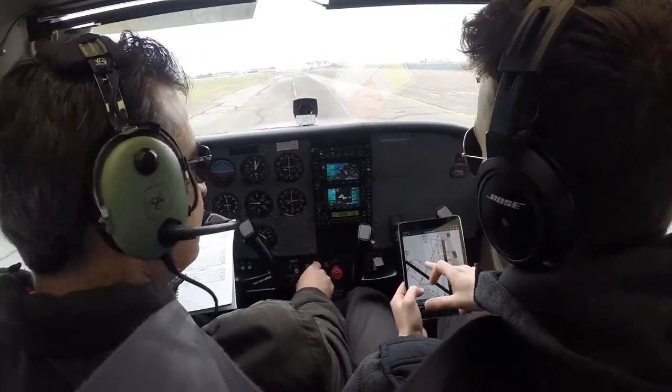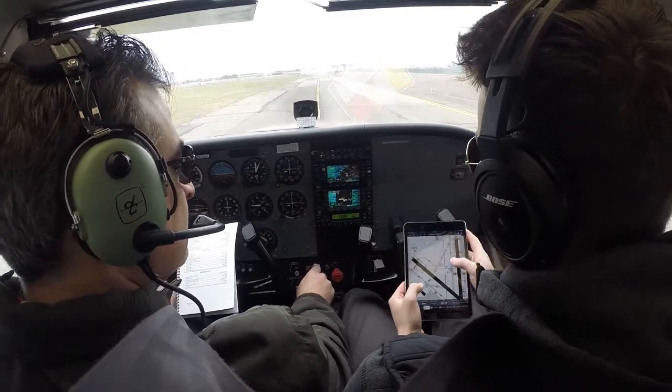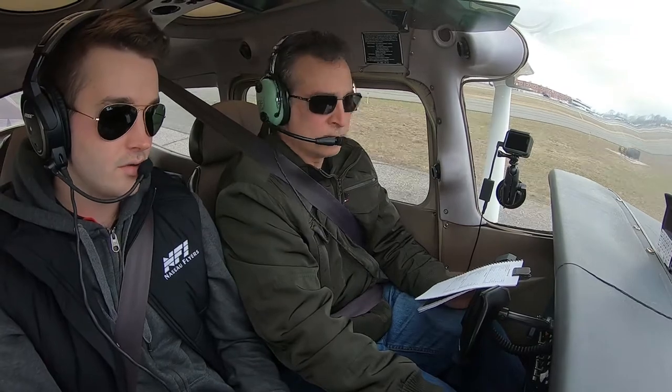I don't know why they don't have us use Echo. I don't know if it's just a crappy taxiway or what, but it's really narrow, I'm not sure. But I've never had it go on Echo to the end.